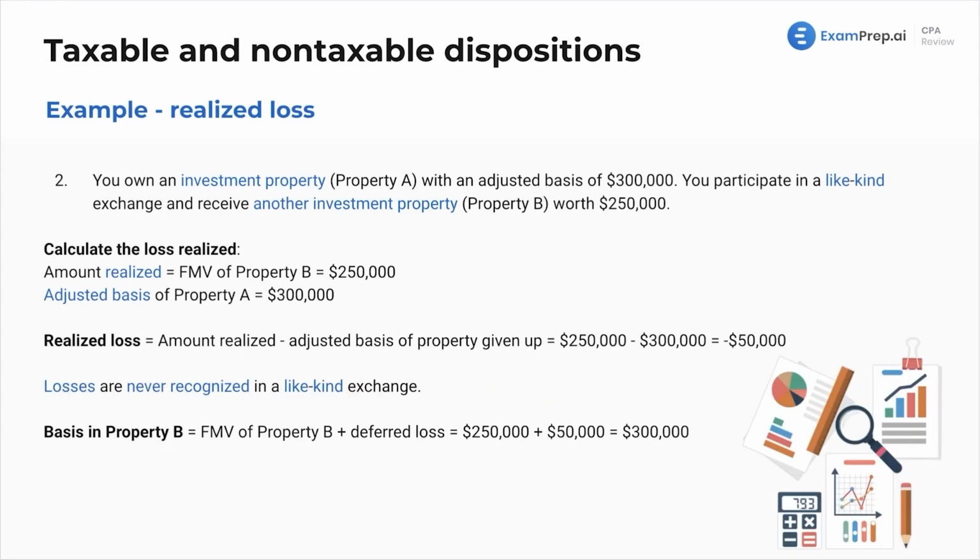Next up, we're going to see an example of a realized loss. Here we own an investment property, which is property A. It has an adjusted basis of $300,000. We participate in a like-kind exchange and receive another investment property, which is property B, but that's only worth $250,000. Uh-oh. Looks like we're getting something worth less than what we're giving up. The amount realized is the fair market value of property B. The adjusted basis of property A is $300,000. So what is the realized loss? What really happened? We really did lose value of $50,000 here.